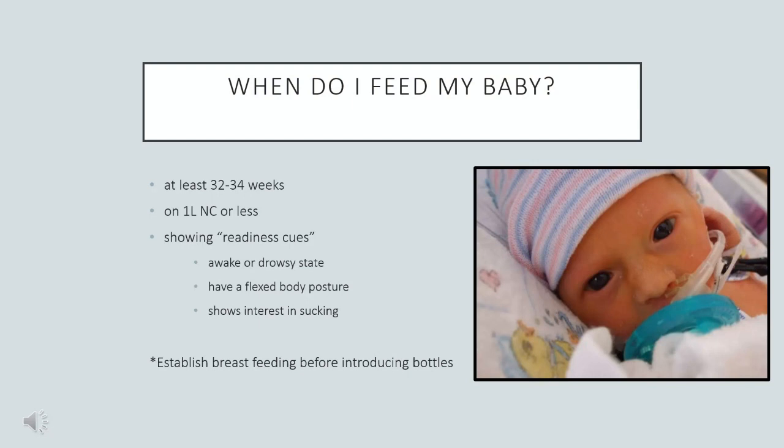If mom is interested in breastfeeding, you want to establish this before introducing a bottle. Please let your medical team know that you are interested in attempting breastfeeds. Lactation or nurses can assist with breastfeeding attempts if needed. Some preterm babies will need higher calories than breast milk can offer. This requires fortifying milk that will be provided by a bottle in addition to breastfeeding attempts.